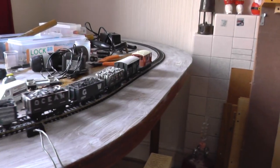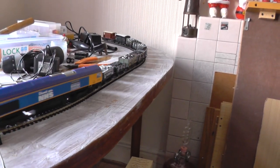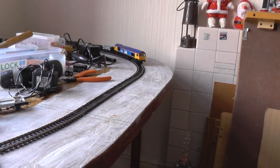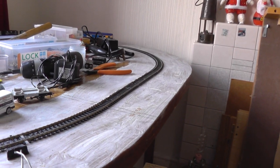I should have put a Great Western brake van on this. It would have looked better with all these wagons here, considering they're all Great Western class. There we go. Tuck him back to bed now.